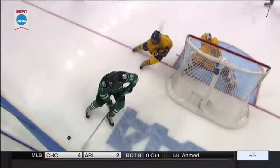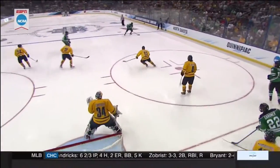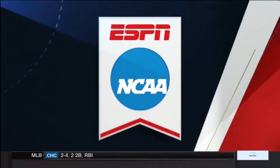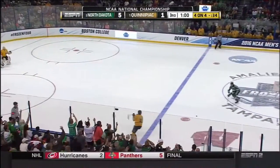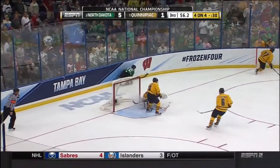He's trying to find it through traffic. Again, just a case of North Dakota winning the battles. They've been doing that all game long. Drops the point. Juicy rebound, which he hasn't been giving up all night long. So his favorite player he's ever had on the USA team. In alone, Sanderson, backed up by Gartek, who stops it.